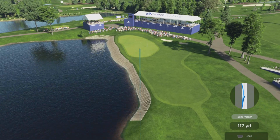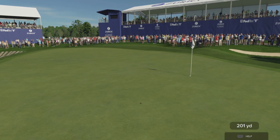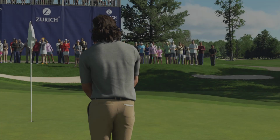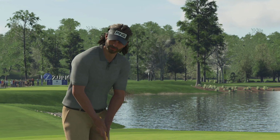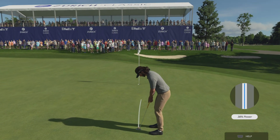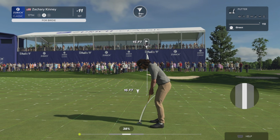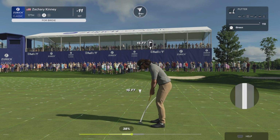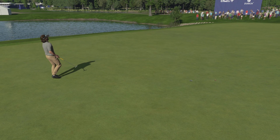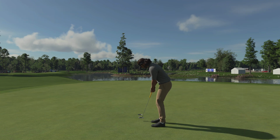Looks to be going with a hybrid here. That was wonderfully done. And Henny, what are they looking at here? Setting up this putt 15 feet from the cup. That's frustrating. Just 3 feet to the cup. And down it goes. Let's head to the next.